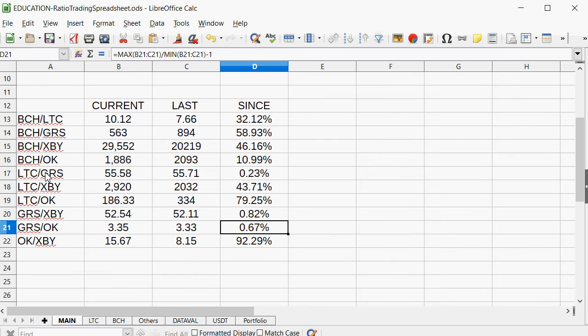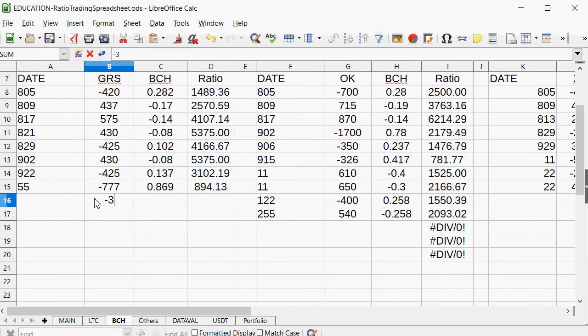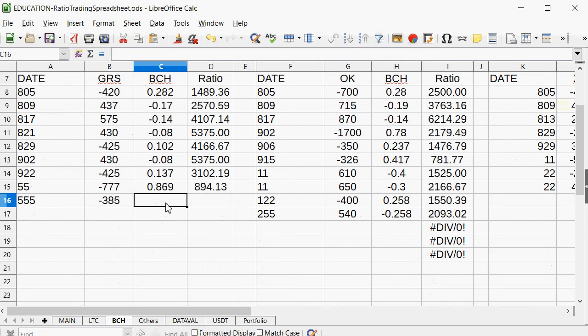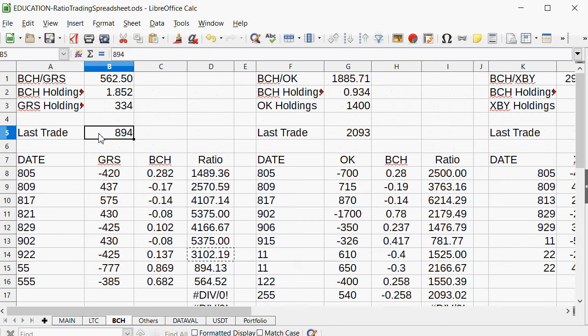And the next GRS one is against Bitcoin Cash as well, a 58% move. And owning 719, so maybe 375 or so, 385. And the holdings, the price 562. So get well more than half, more than 0.6, 0.68. And we'll put 564 at last trade.